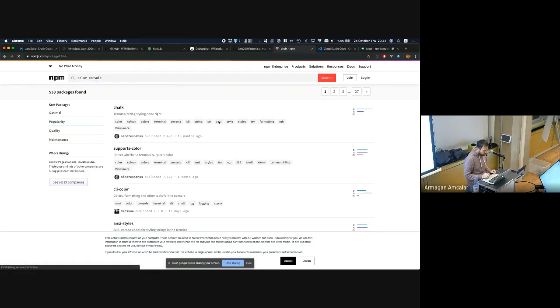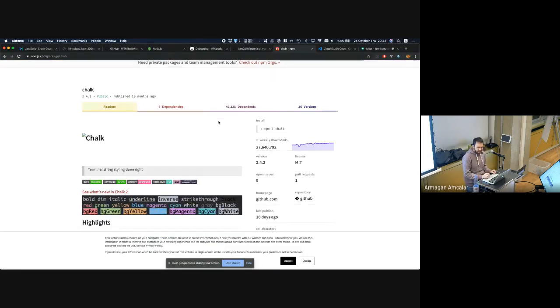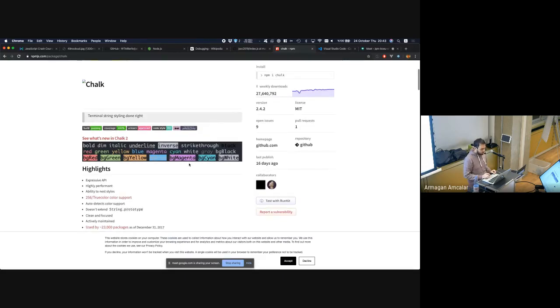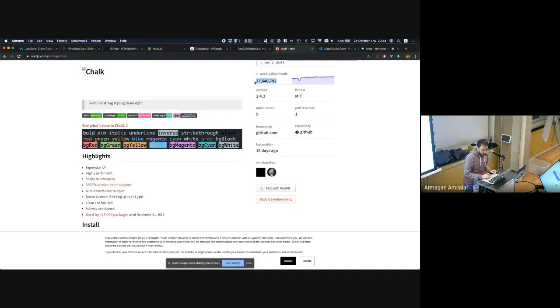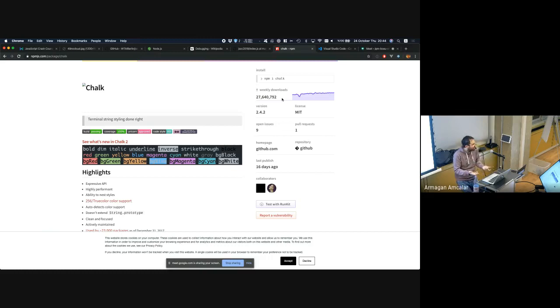What does Chalk do? "Terminal styling done right." Yes, that's exactly what I'm looking for. It says bold, dim, italic, underline, inverse. Wow, okay, it actually does what I want. So maybe I can use it, right? Something that caught my eye: weekly downloads, 27 million weekly. Okay, so I'm not crazy. I guess this is something that is needed.